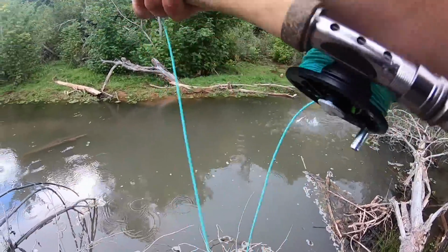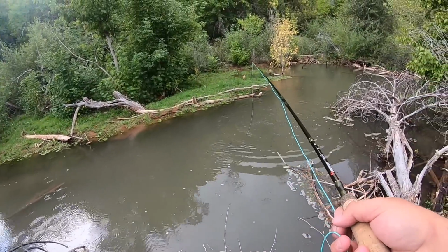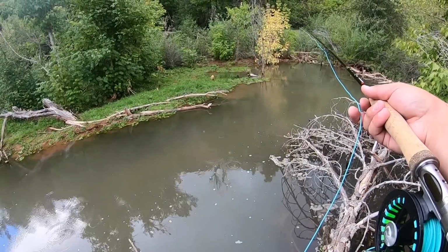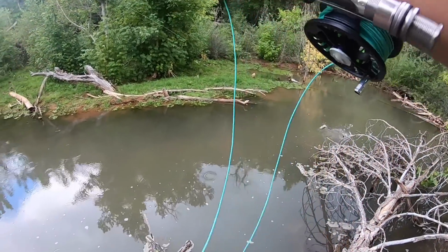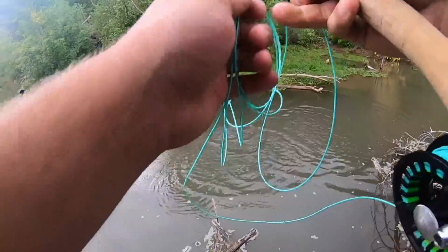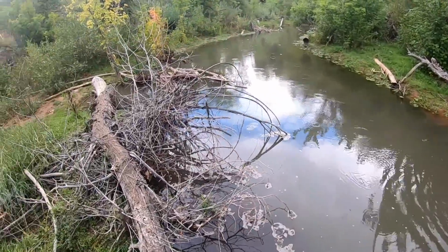There we go. That was a tiger trout. That was a freaking tiger trout. Shoot. There we go. There we go. Let him eat it a little bit longer before I set the hook. Nice little tiger trout. Heck yeah.